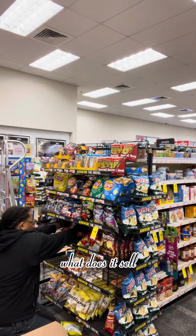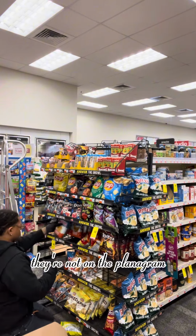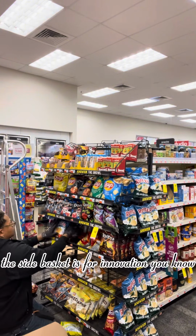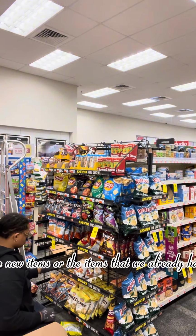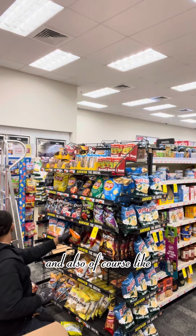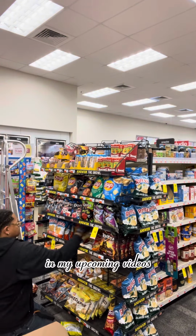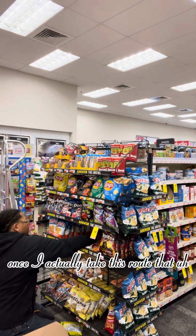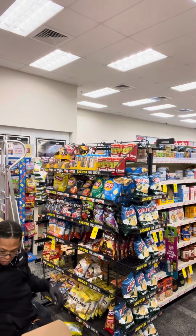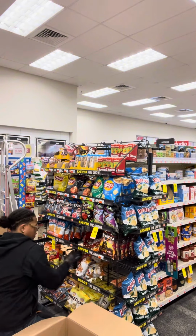That's the reason for the planogram, to track everything that sells and what doesn't sell. And as far as the bake lays, they're not on the planogram, but that's why I use a side basket. The side basket is for innovation, the new items or the items that we already have but that aren't on the planogram. And also, as you will see soon in my upcoming videos once I actually take this route, there are other ways to get those other products into the store.